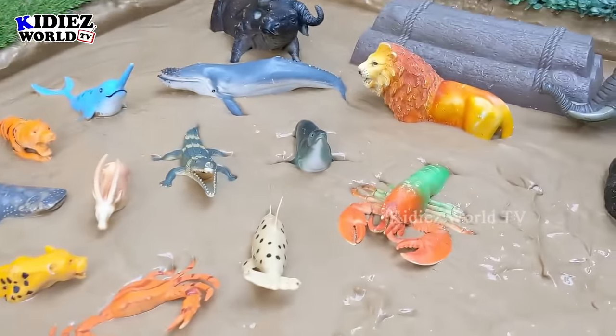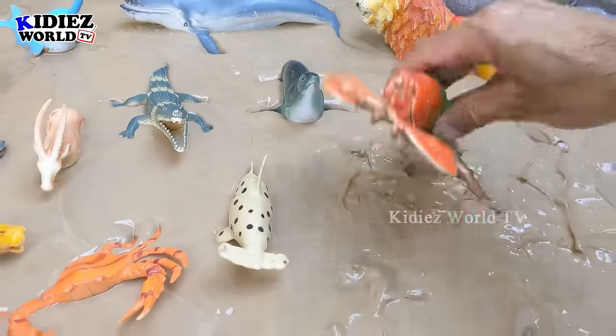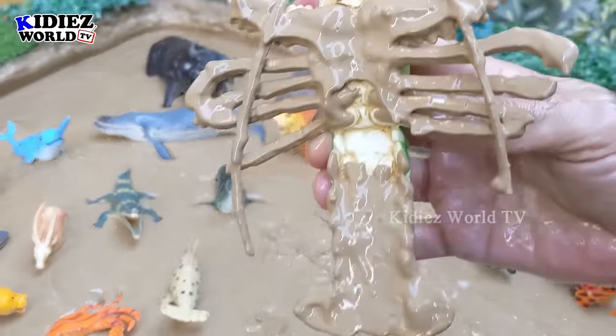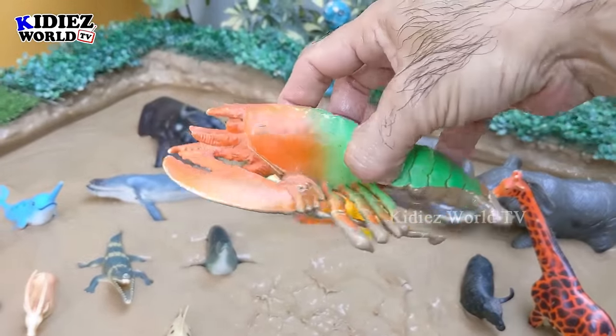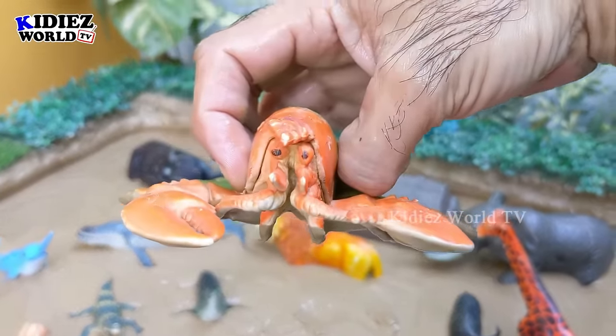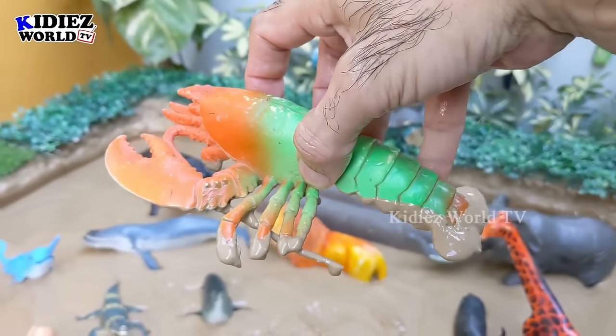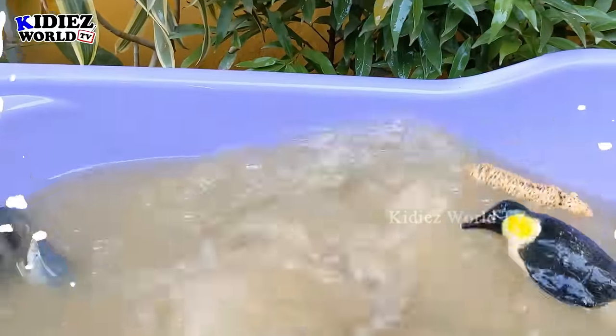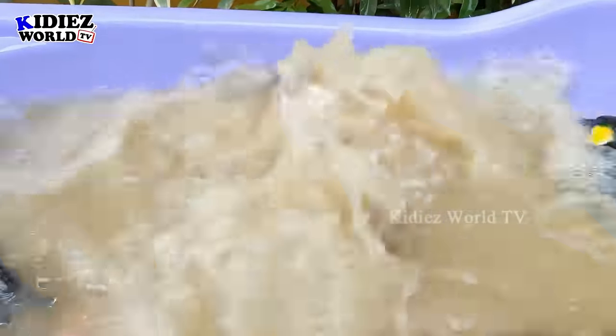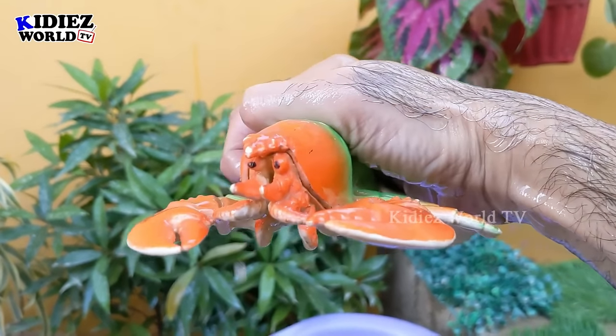And the next sea animal we have here is a lobster. Sounds yummy, I know it. When the name lobster came, the mouth is full with water, because the lobster is so much delicious seafood with lots of vitamins and protein. Let's make it clean. Here we go. Lobster.